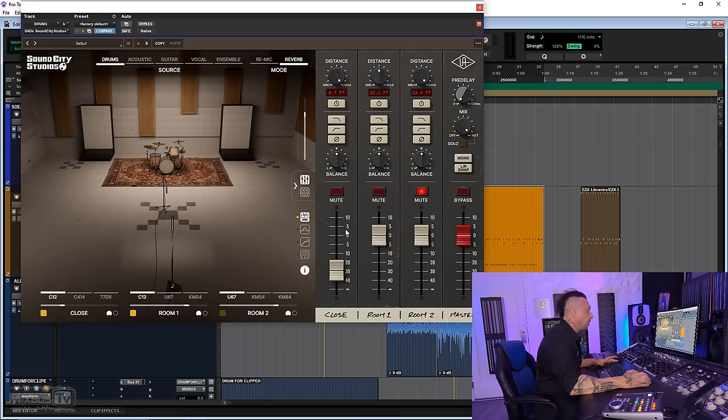C12, this is mono. Nice, KM54. Let's inject the dry signal and see how it sounds together. That is a nice sound. Listen to the low end.